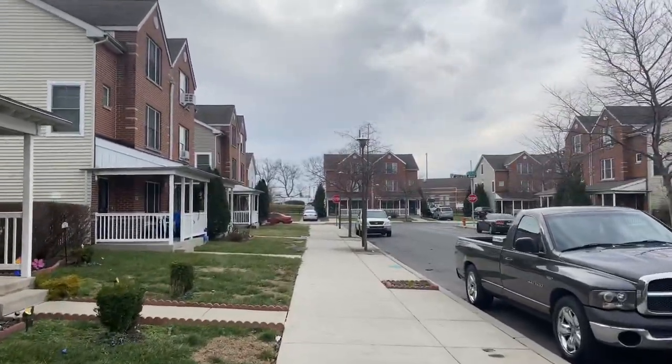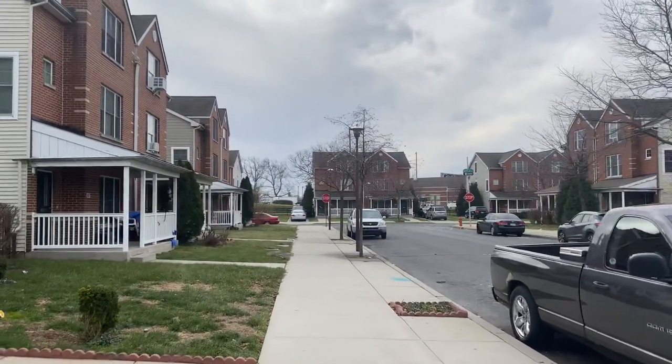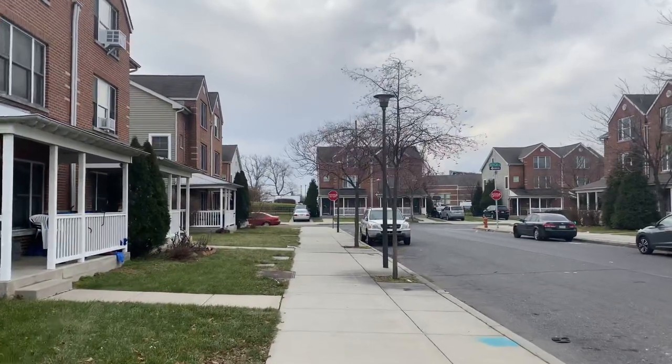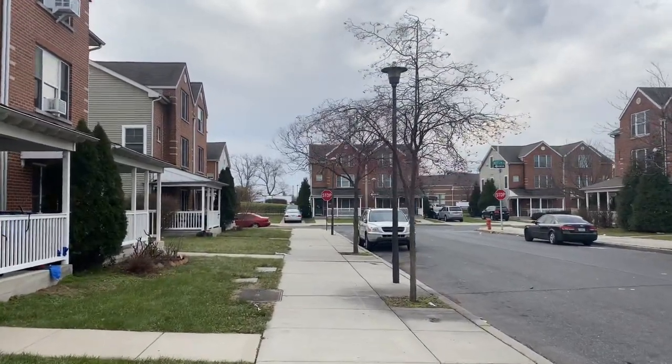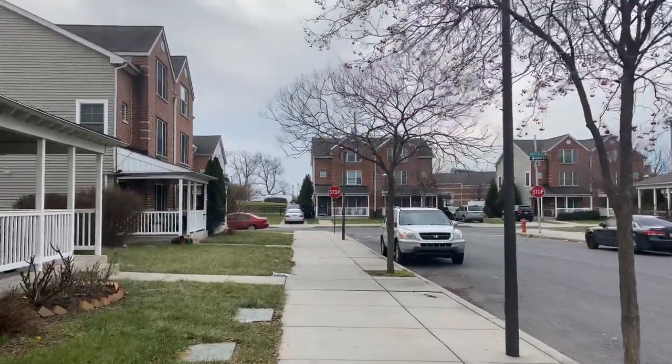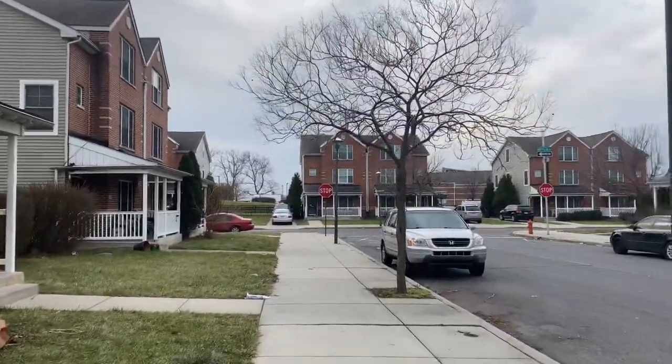We got Mifflin Street in front of us. I can go left, I can go right. I think I'm gonna go right and then come down and end up back on Tasker. Just wanted to show y'all some of the new homes. We're gonna get back to Tasker where some of the older homes are at, the hood homes, the ones that's been in the neighborhood forever.